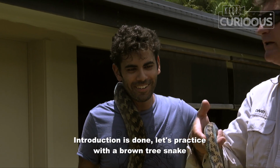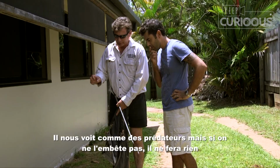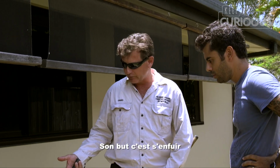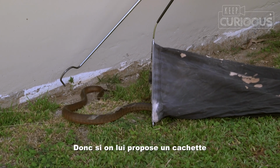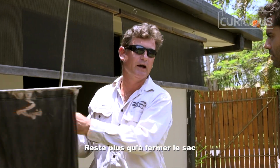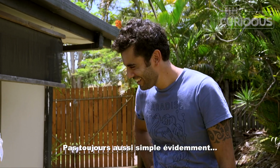Voilà, les présentations sont maintenant faites. Passons à la pratique, avec un serpent brun arboricole. He thinks that we're predators, but certainly, if not interfered with, he won't bother you. He really wants to get away. So if we give him a tunnel to hide, he goes straight in there for us, where you would bring the bag up and then proceed. Not always that easy. Everywhere but the bag.